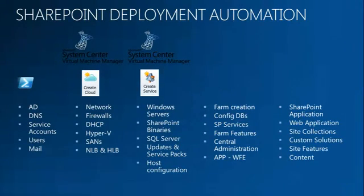And the whole SharePoint side, if you dealt with SharePoint before, if you automate SharePoint, there's only one way to do it, and that's PowerShell. There's no way around it. We just do everything via PowerShell.